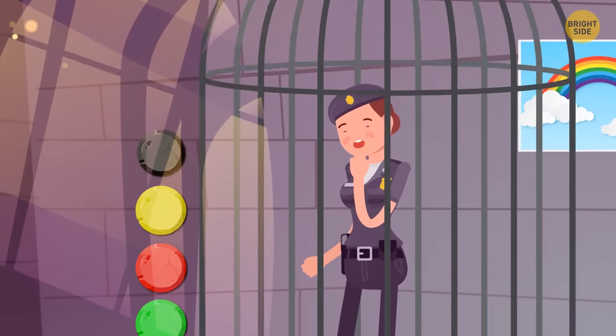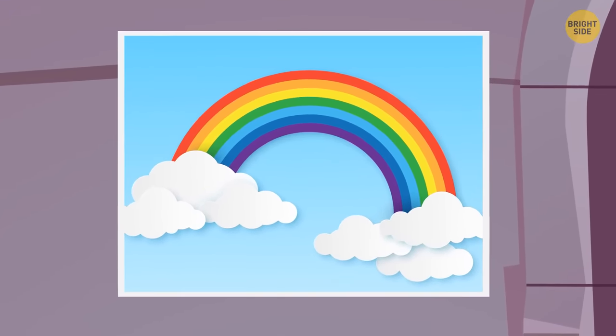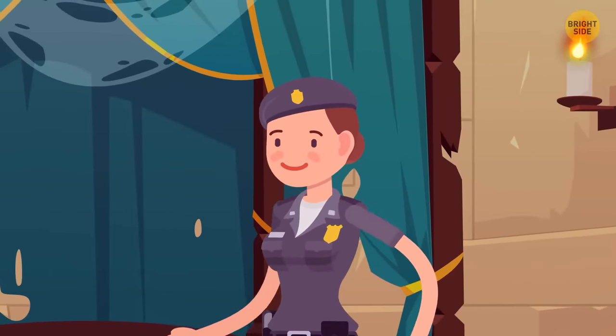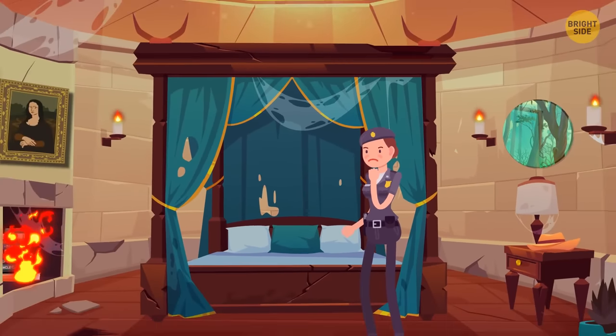She should pick the black button. This picture on the wall is a hint. The rainbow contains all colors except for black. Tina got out of the trap and entered a room full of old furniture. She noticed 3 odd details about this room right away. What about you?